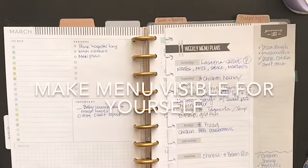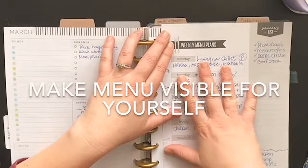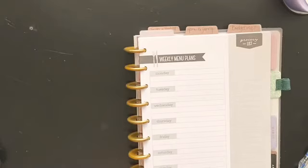Otherwise, I also suggest putting something in your kitchen, visible for you to see, so you know what your meals are that week. But the more you do it, the less time it takes. This took a long time, I feel like, because I was talking and showing you things, but usually this doesn't take me more than 10, maybe 15 minutes at the most.